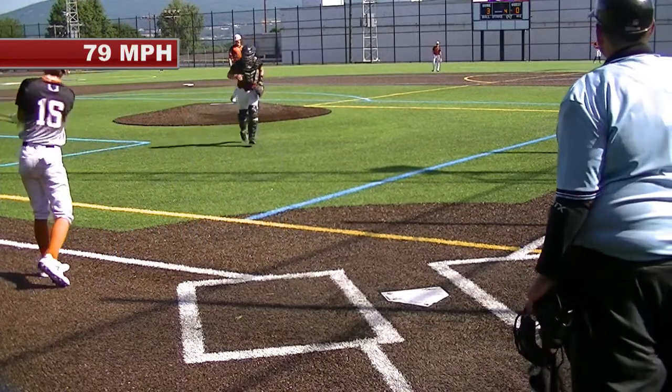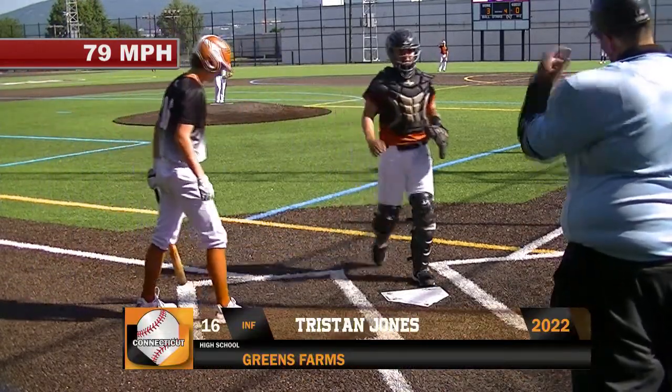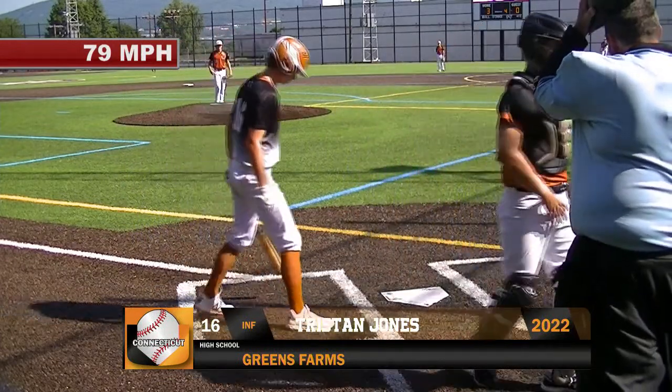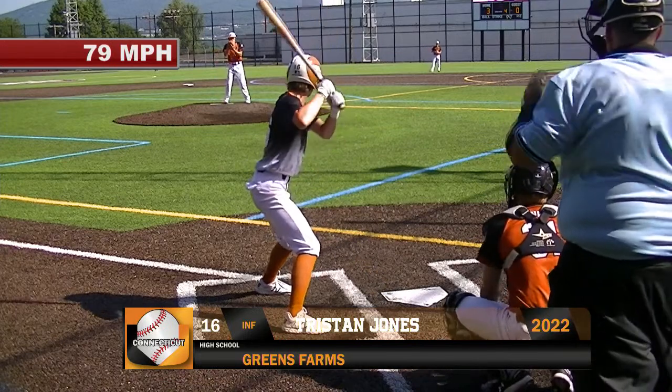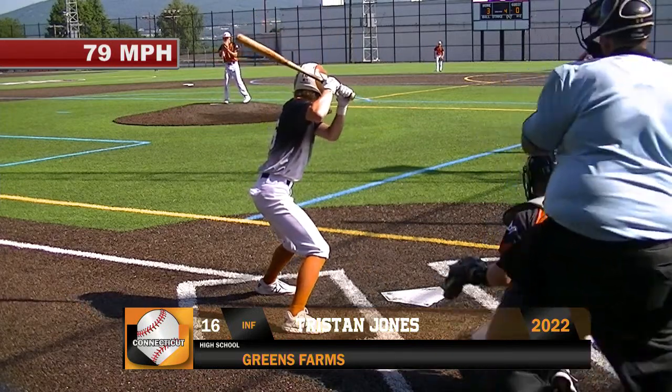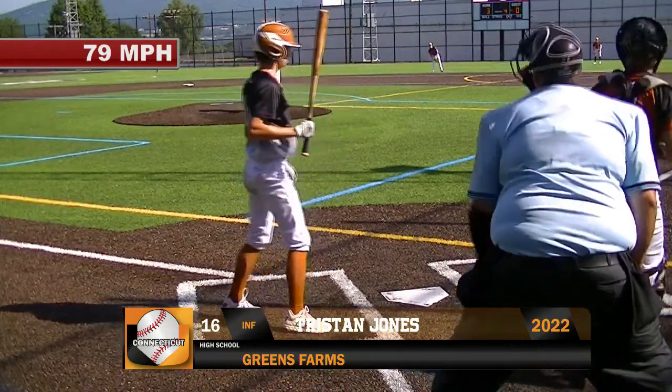And here comes Tristan Jones, who struck out looking in the first. He's 0 for 1. I am impressed with the fielders when you're playing on turf, how much faster the ball moves. Like I said, you had the bounces, and it moves that much faster if it takes a hopper. Here comes the first pitch to him. Breaking ball drifts outside for a ball.